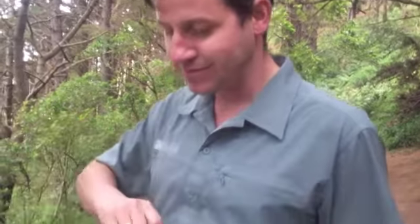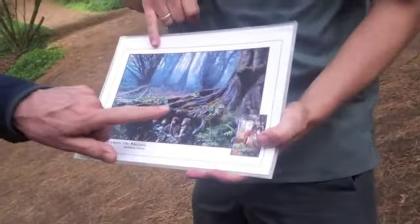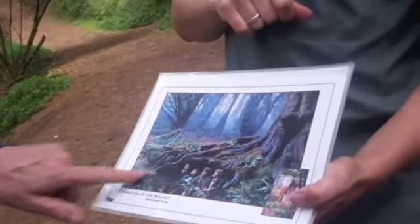Then Frodo yells, "Get off the road!" And the hobbits jump down and they hide under this tree. I see thousands of tourists running around this forest, hiding under random trees. And that is a popular spot. But that is not it. Look at the background of this shot. Tree roots are not right. Look at the background here.